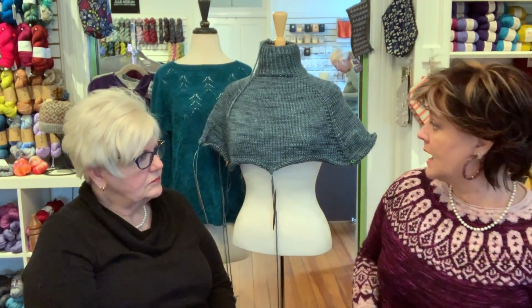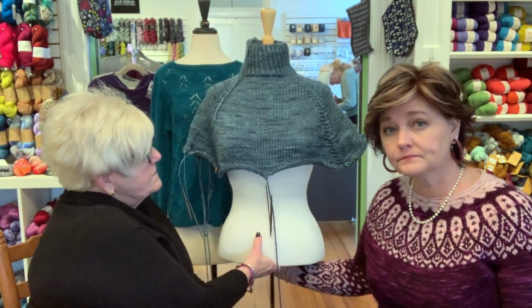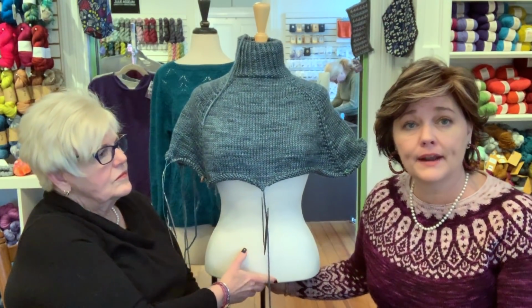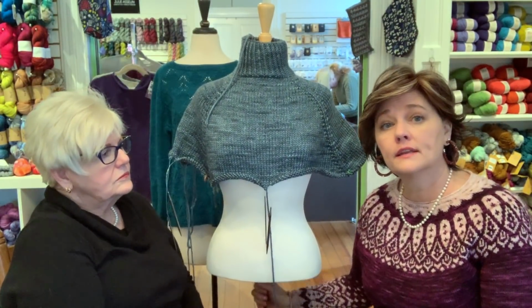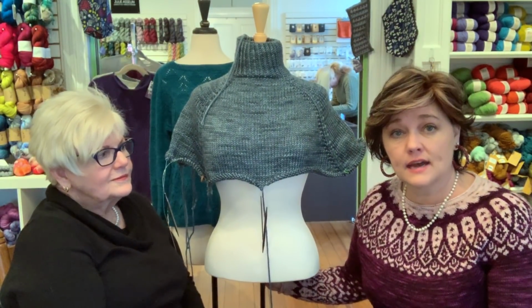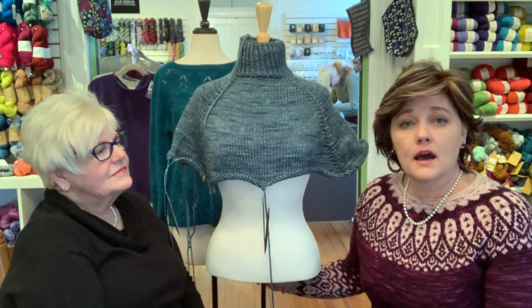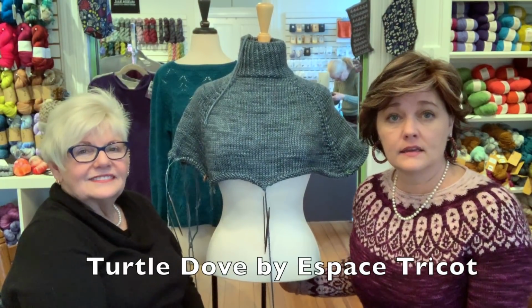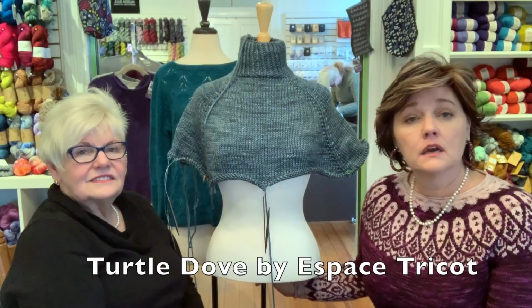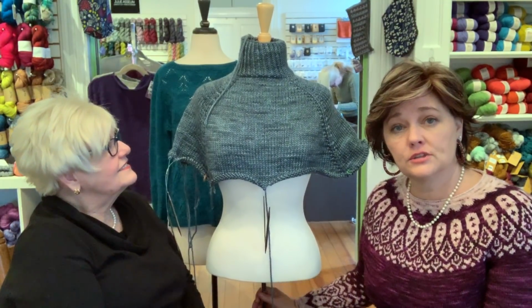I took a time out on my Turtle Dove. Put it right here so you guys can see that. Turtle Dove is a popular pattern that Melissa from Espace Tricot in Montreal, Canada designed. She designed it in Woolfolk, right? Yes. And it's just gotten a lot of popularity. And this is the one that I dyed the yarn for Gigi. Gigi made it, and I dyed the orange, Gigi's Glow, for her.